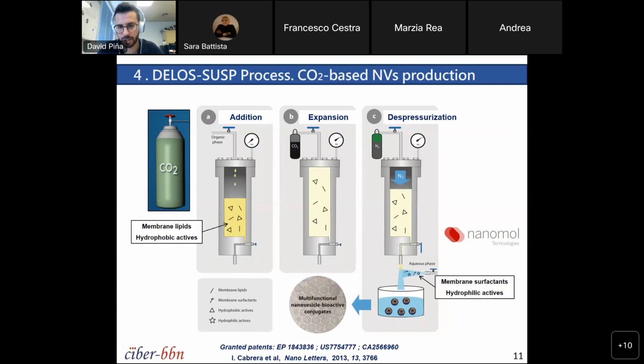The DELOS-SUSP process is similar to the DELOS process that we explained a couple of slides before. Here, we're going to load our vessel with a solution of the membrane components of our vesicles in an organic solvent. And also, we can add here hydrophobic actives, so molecules that have therapeutic activity, we can also include them in this step. Then we're going to produce an expansion with CO2. We're going to pressurize everything with supercritical CO2 until it is homogeneous, and then we're going to depressurize it.